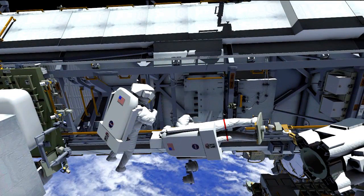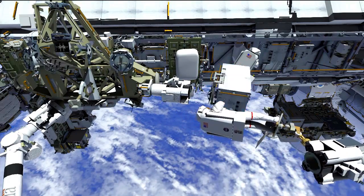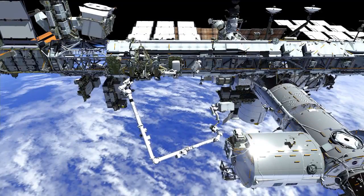So the third spacewalk is focused on getting the four fluid lines hooked up to the pump module, and then working on relocating the failed pump module from its temporary stowage location over to the ESP3 location where we retrieved the spare. On EVA-3, we'll be swapping roles, so Mike will actually be the crew member on the arm this time, and Rick will be the free-float crew member.